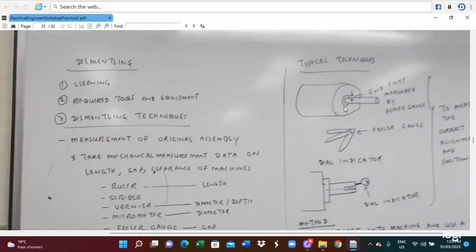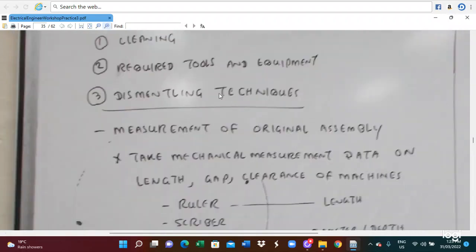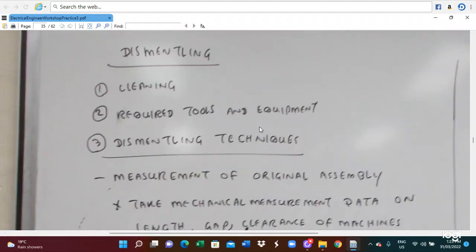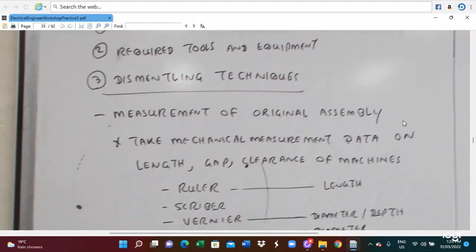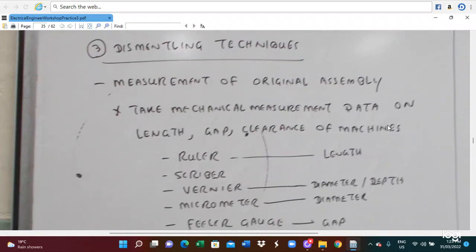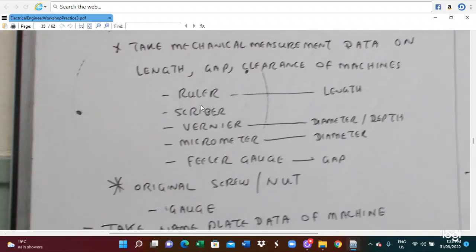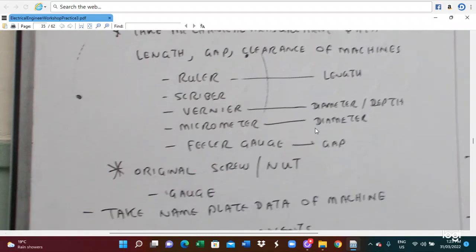Then we also have to talk about the dismantling. When you are dismantling, we have to utilize the cleaning. We have to collect the required tools and equipment. We also have to follow the dismantling techniques. Measurement of the original assembly has to be followed. We have to take the appropriate mechanical data on the length and clearance of the machine. So we use a ruler to measure the length. We have to scribe with the vernier. We measure the diameter with the micrometer. We measure the diameter and the feeler gauge.